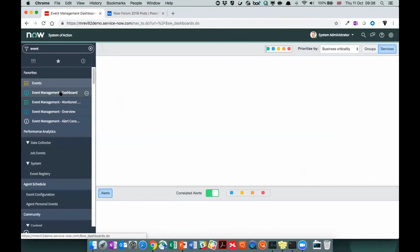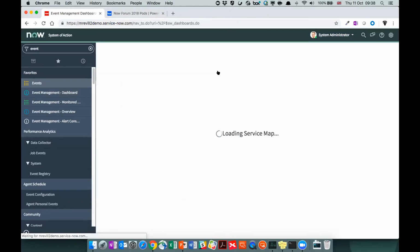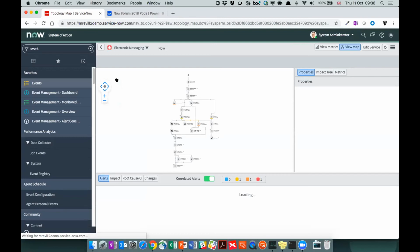So I'm going to go back to the event management dashboard. Now I want to start to understand, this is the event, this is the application I need to look at, which is electronic messaging. If I double click into that now, that will take me into the service map view. So this is now looking at all the different elements that make up this business service. Now, it's quite difficult to see, even on the webinar. So let me drill in.